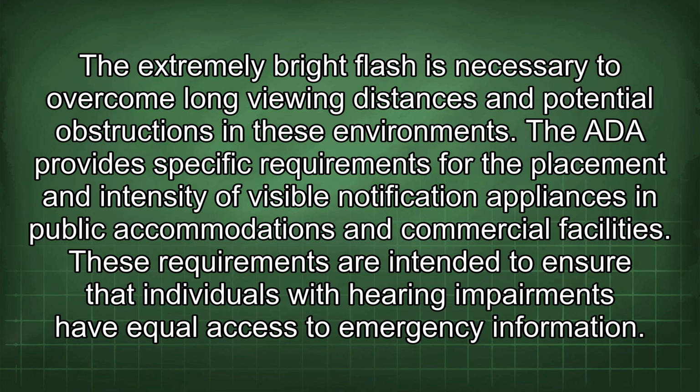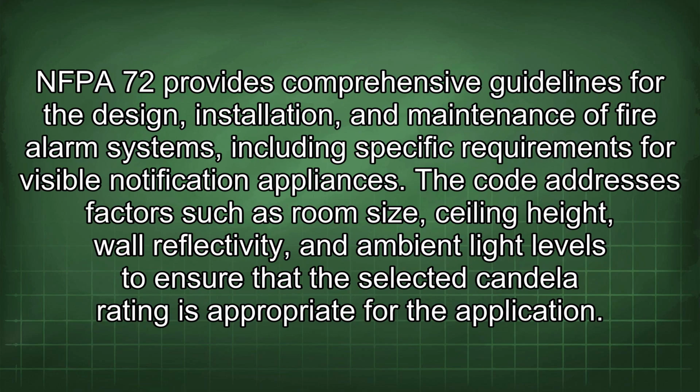The ADA provides specific requirements for the placement and intensity of visible notification appliances in public accommodations and commercial facilities. These requirements are intended to ensure that individuals with hearing impairments have equal access to emergency information. NFPA 72 provides comprehensive guidelines for the design, installation, and maintenance of fire alarm systems, including specific requirements for visible notification appliances. The code addresses factors such as room size, ceiling height, wall reflectivity, and ambient light levels to ensure that the selected candela rating is appropriate for the application.